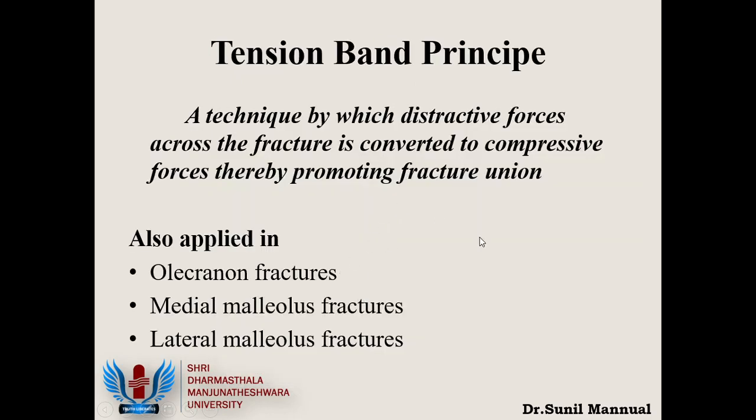That's again a totally different concept in physics, and probably that will take another half an hour for me to explain. So I think I've already given you enough physics for today. So we'll keep tension band wiring to maybe some other class. So basically what happens in tension band wiring, it is a technique that as students you should know that it's a technique in which distraction forces.